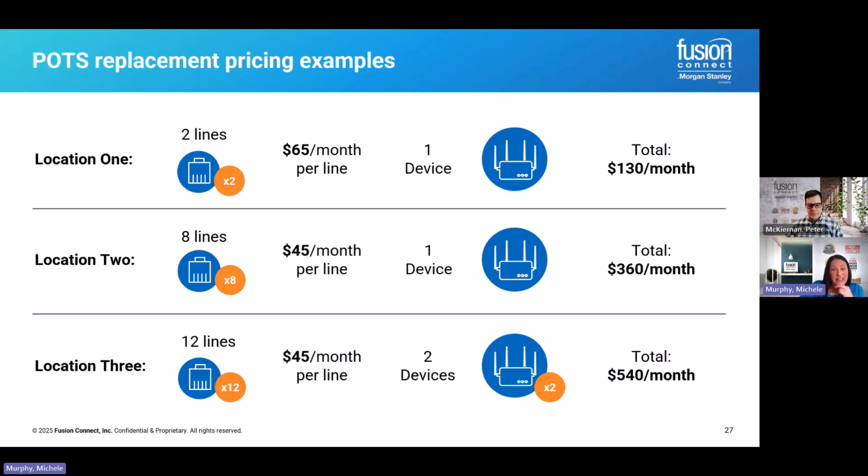Location 2, you have 8 lines here, so that's $45 a month. Anything over 3 lines at a location is $45 a month with one device that can support all 8 lines. It's a $360 a month bill for all 8 POTS lines. And then location 3, again, $45 a month, but because there are 12 lines and one device can support up to 8 lines, it will require 2 devices, but we're still looking at that $45 a month per line. There's no additional charge for additional equipment. So that total would be $540 a month.